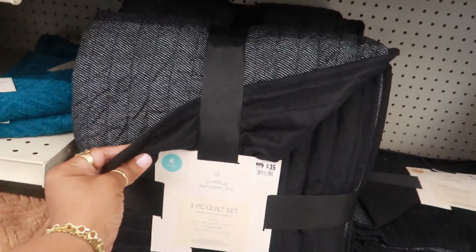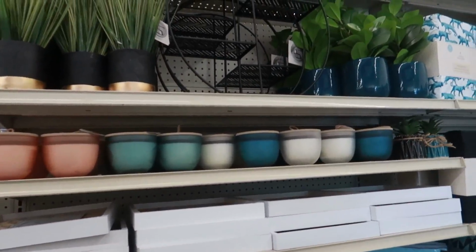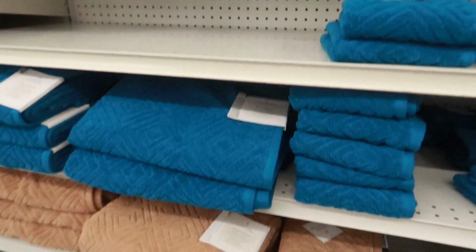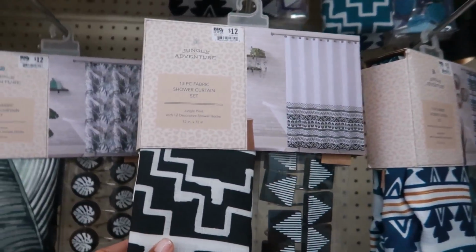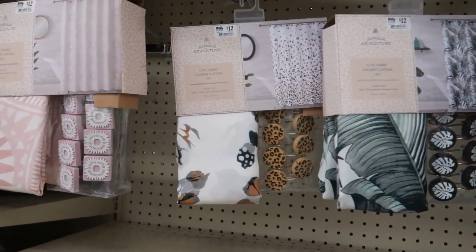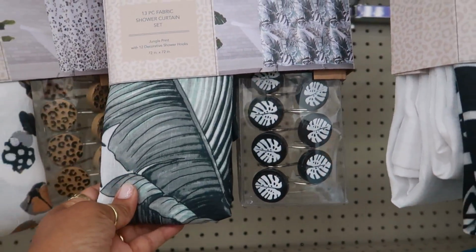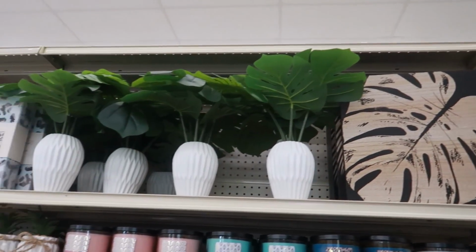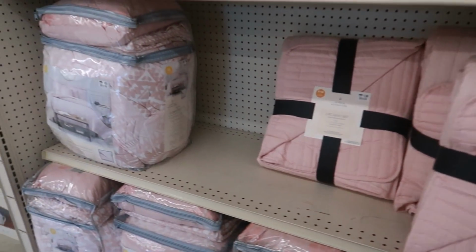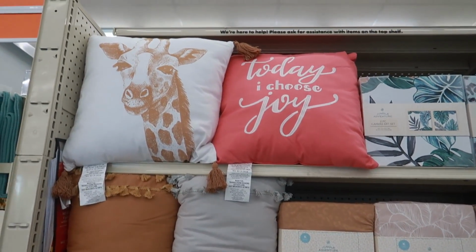Quilt sets are $35. You got the rugs and the towels. You got the shower curtains. Look at that one. I like the print on that. You got a few different ones. That picture is nice up there. And then they get into the pink. So you got the pink quilt set and then some comforter sets over here as well. Look at that giraffe.